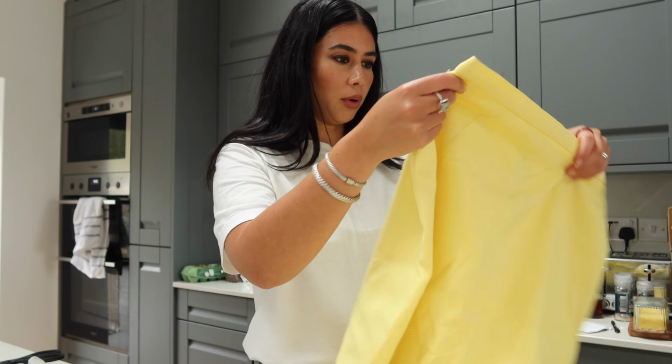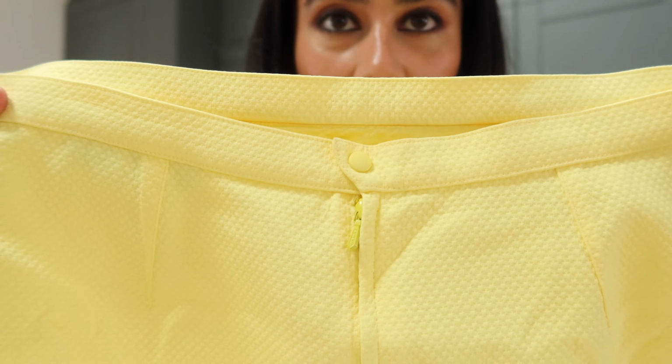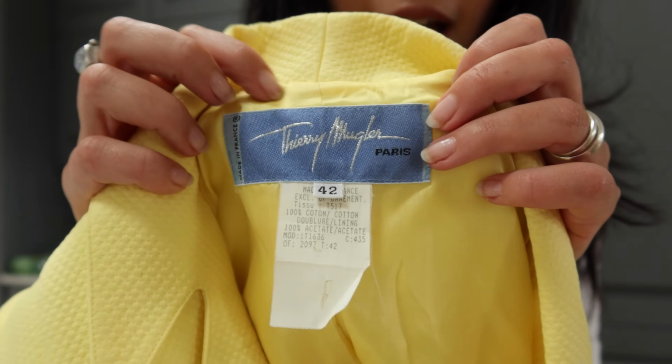Wow, it's so much nicer fabric than they actually photographed. This is the fabric. It honestly looks brand new. This is the skirt. Vintage tags. I actually don't think you're ready for this reveal because I am floored. It was a size up, so I had the nerve thinking that this was going to be too big for me.